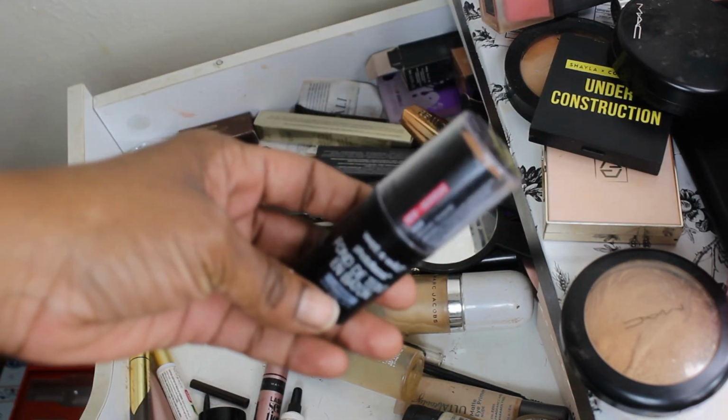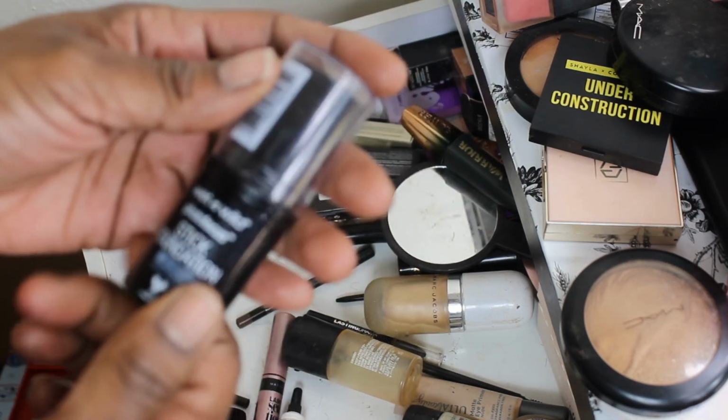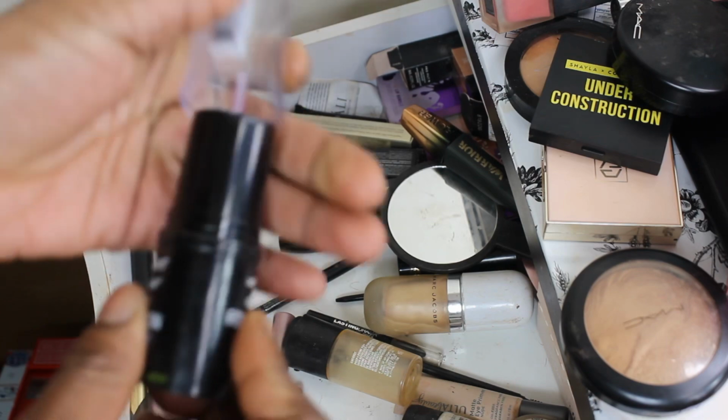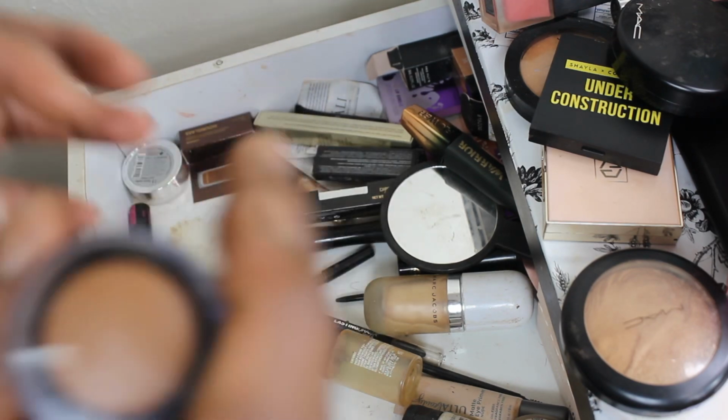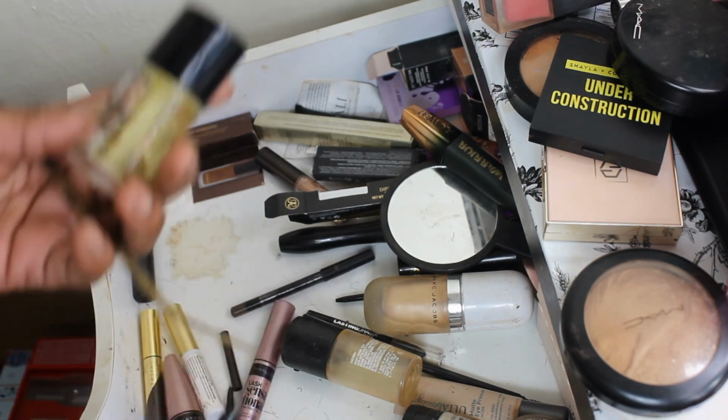I freaking hated this foundation. This is the Wet n Wild Photo Focus Stick Foundation. I don't like stick foundations. I'm not a fan of stick foundations. So this is something that I'll probably just get rid of because I'm never going to use that.